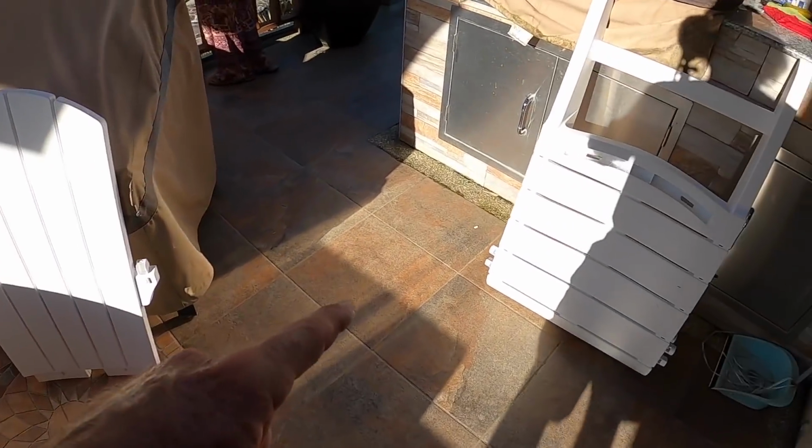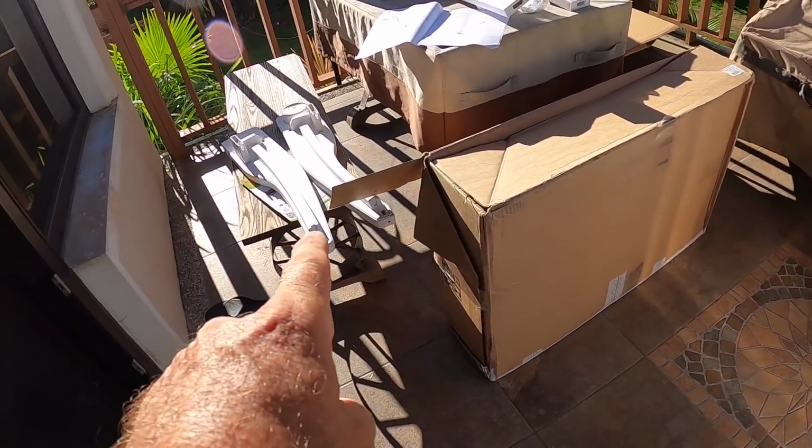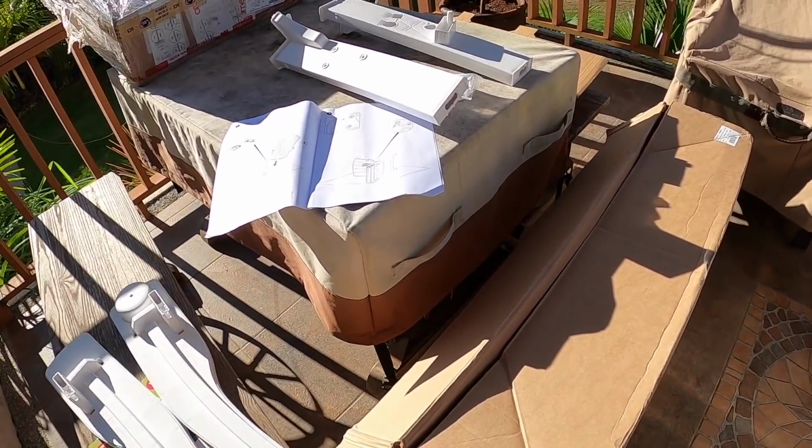So we have the back. I think this is the seat. The arms, and I don't know what this is. I think it's the support for the arms. I'll follow the instructions. Let's go ahead and get this together and in the pool as soon as possible.